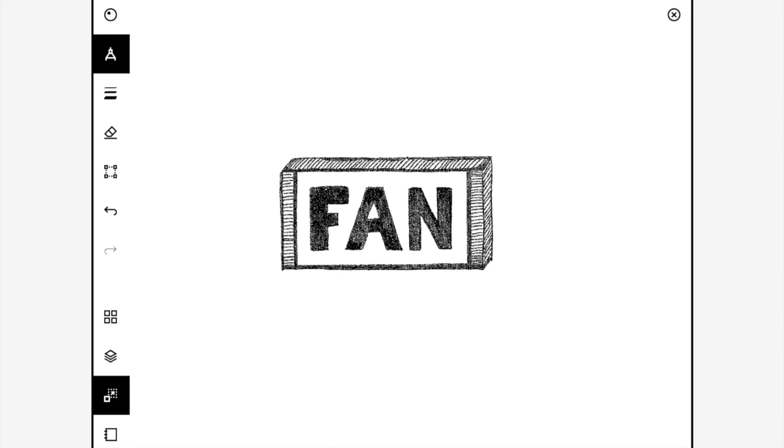We're up to prompt number 7 for Inktober, which is fan. And this is definitely one of the ones that I've most been looking forward to. So if you haven't seen before, this is where I do some brainstorming to inspire ideas of what you can draw for Inktober. So a fan, you can of course do a cooling fan.